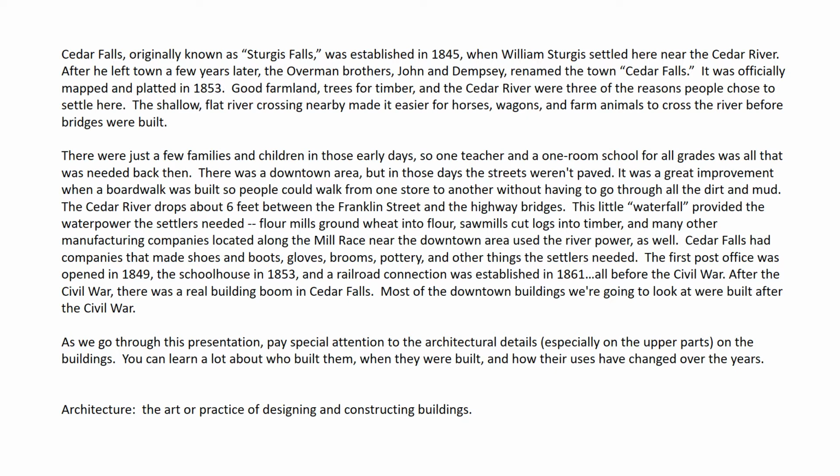The shallow, flat river crossing nearby made it easier for horses, wagons, and farm animals to cross the river before bridges were built. There were just a few families and children in those early days, so one teacher and a one-room school for all grades was all that was needed back then. There was a downtown area, but in those days the streets weren't paved. It was a great improvement when a boardwalk was built, so people could walk from one store to another without having to go through all the dirt and mud.